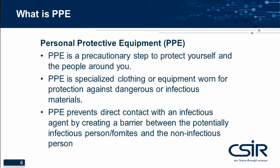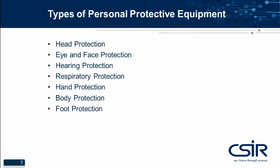So what is personal protective equipment? PPE is a precautionary step to protect yourself and the people around you. PPE is specialized clothing or equipment worn for protection against dangerous or infectious material, and it prevents contact with the infectious agent by creating a barrier between the potentially infectious material and the public health practitioner. So there are different levels and different categories of personal protective equipment, but in order for you to know which ones you need to don or use, you need to know the mode of transmission of whatever it is that you're protecting yourself from.